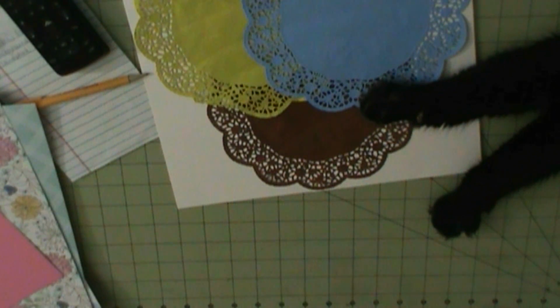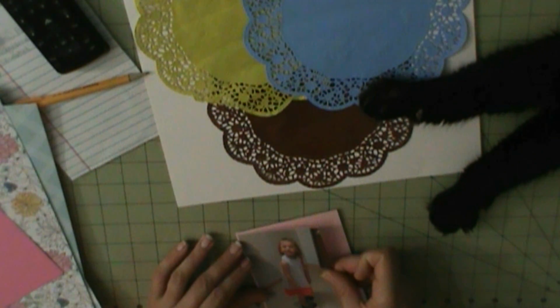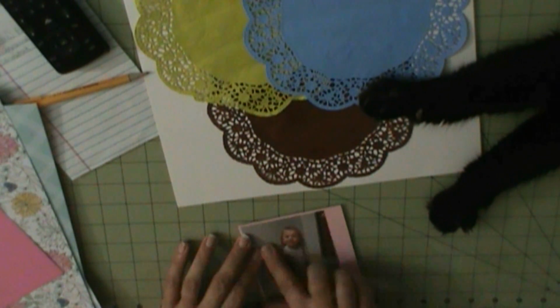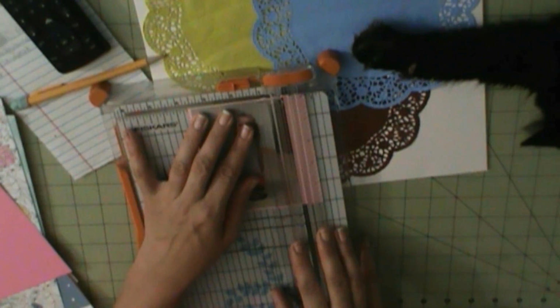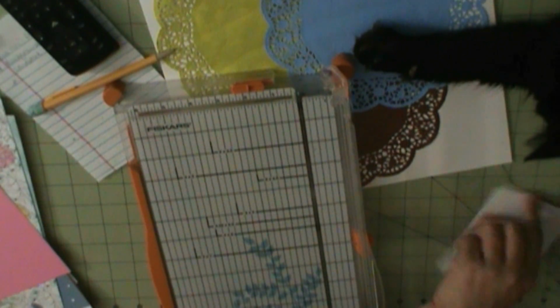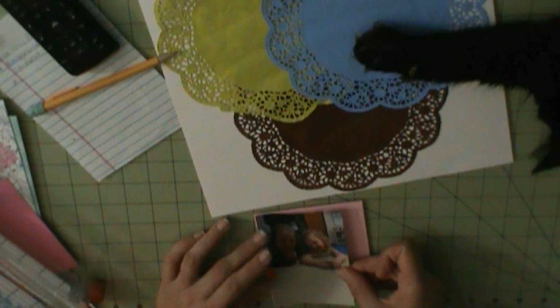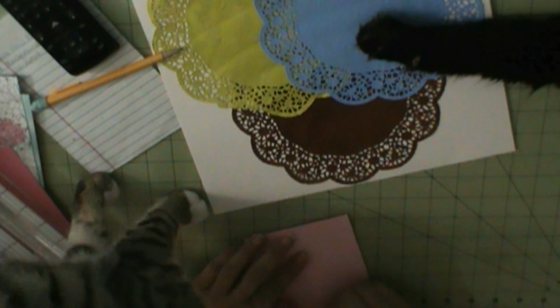Anyway, so I'm using Basil cardstock, and those are doilies from my stash, and I just simply used acrylic paint, and I painted them different colors. I did that a while ago. When I had the acrylic paint out, I just painted two, I think the large ones, two or three of the smaller ones of the different colors that I wanted. So some of them are just regular paint, and some of them are metallic paint.